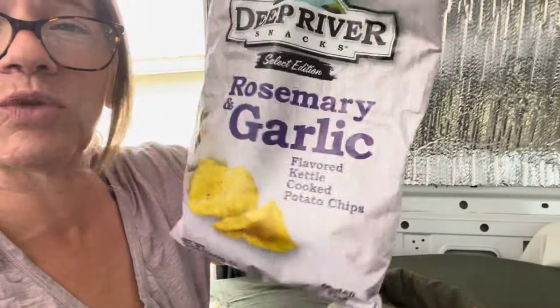Okay, I'm taking a chip break. This is really good. Rosemary garlic, I'm going to eat that whole bag.